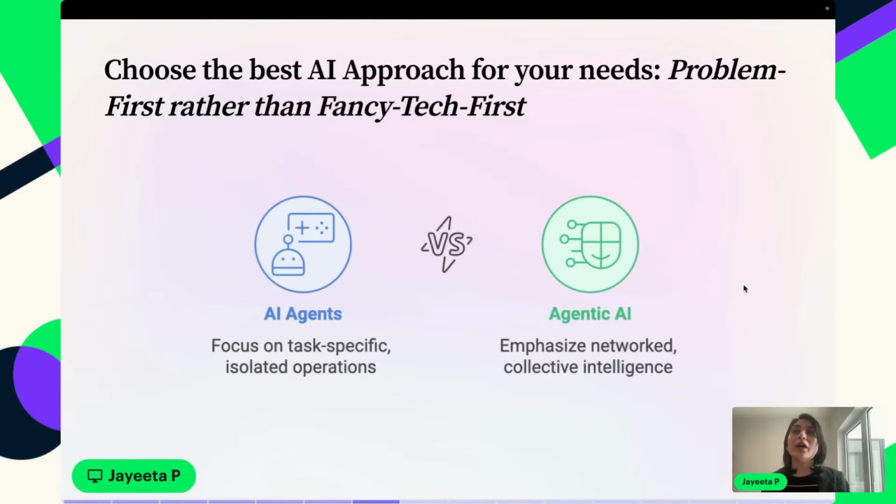So how do you choose? How do you choose which is your best approach? What we're going to do today is take a problem. So we go problem first, not fancy tech first. I know our innate human nature is to jump into shinier tech. I do that all the time, but when you try to solve a specific problem from the business side, you're very cognizant about how it's actually helping the business solve some issues rather than what tech you're using.